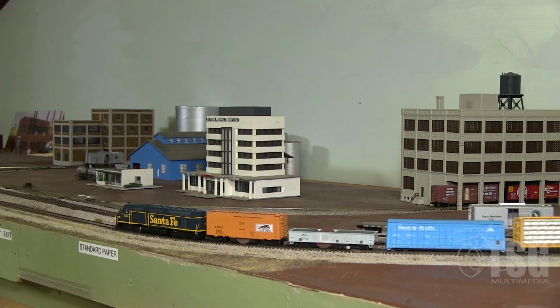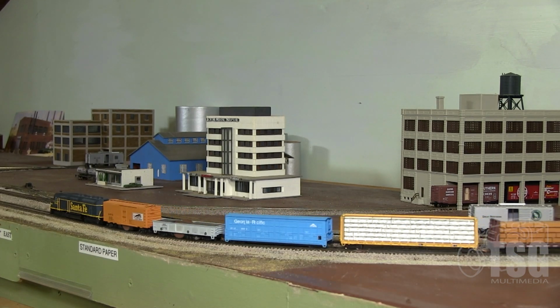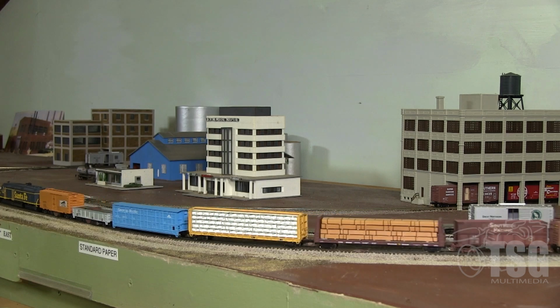All right, so here we are with train 306 entering West Oakland Yard after its journey around the Bullhorn Flats layout. I hope you've enjoyed the video.